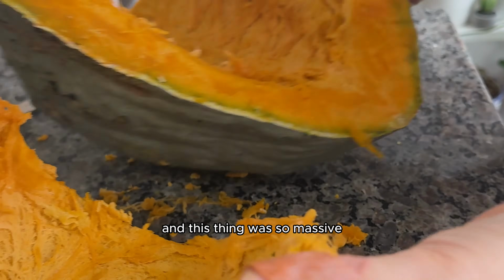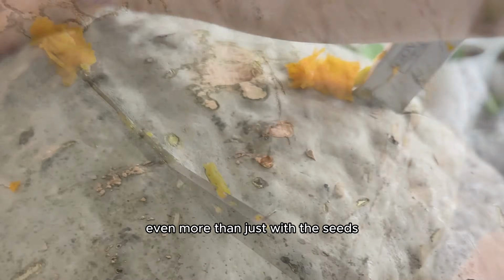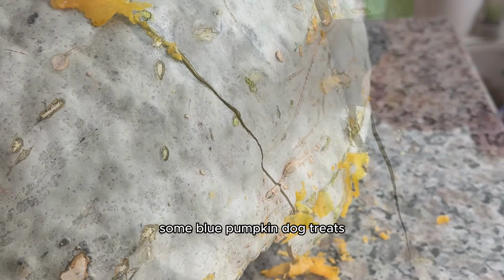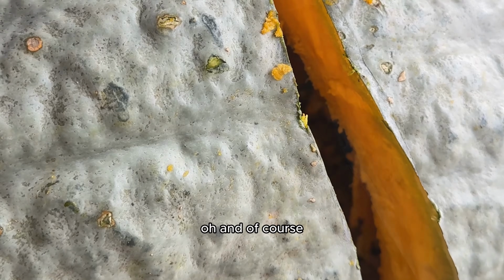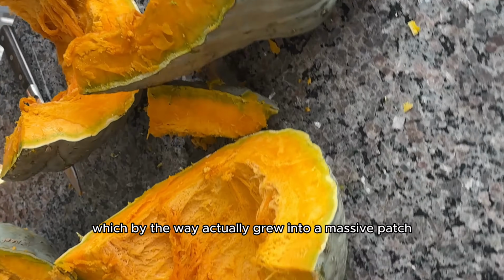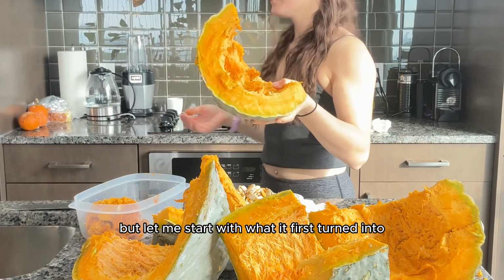And this thing was so massive that we had more than enough flesh to experiment, even more than just with the seeds. So I decided that I would make blue pumpkin pie, blue pumpkin soup, some blue pumpkin dog treats, and some roasted blue pumpkin seeds. Oh, and of course, we cannot forget about taking some of the seeds and growing them into a blue pumpkin patch, which by the way actually grew into a massive patch. Just wait. But let me start with what it first turned into.